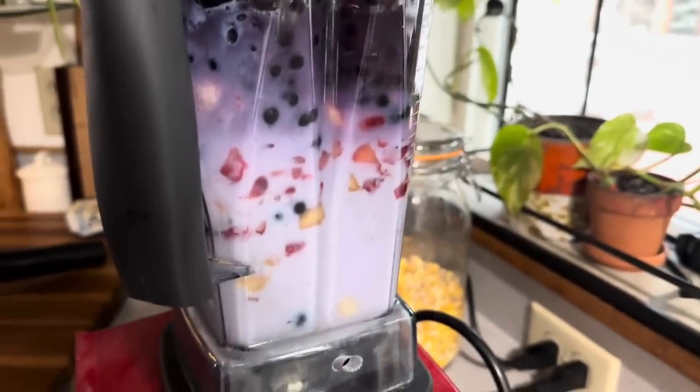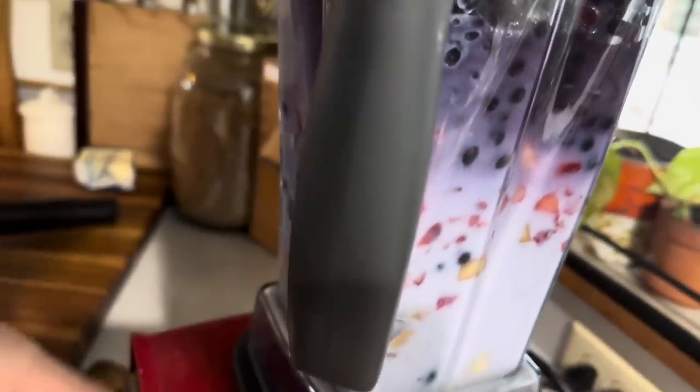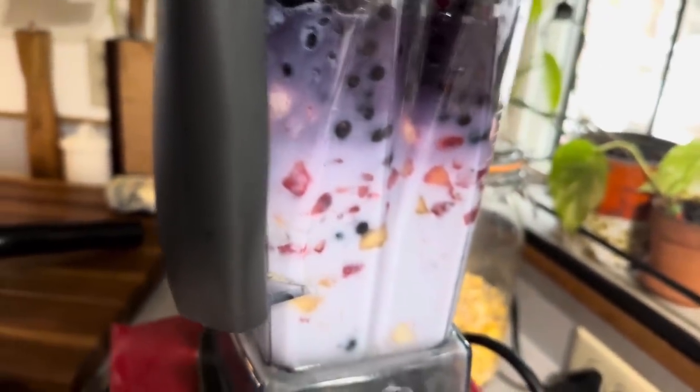All right, we are having a smoothie. It's got mangoes, strawberries, blueberries, yogurt, some milk, frozen bananas. It's got all the good stuff in it, so we're gonna get this blended up.